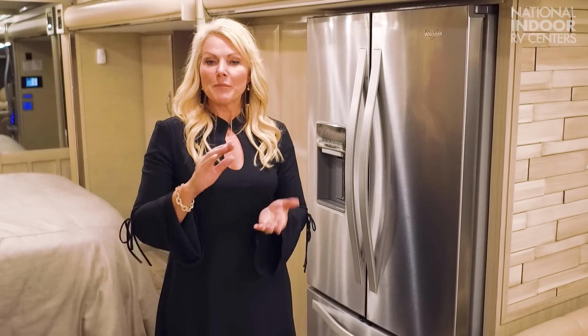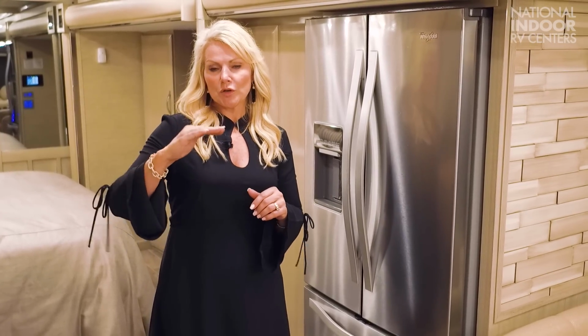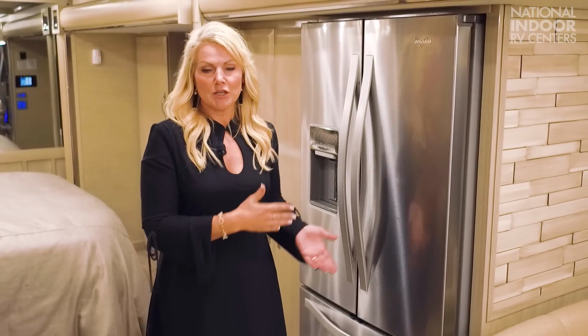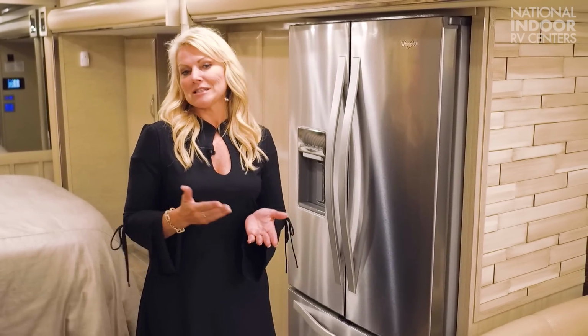First of all, just freeze an 8-ounce cup of water and put a quarter on top. Leave that in your freezer. When you leave your coach, if you come back, if that quarter is halfway down into that cup of frozen water, that means that the coach was unplugged, the freezer was not on, that food unthawed and then was refrozen. It's not safe to eat. Just a little tidbit, keep you safe.